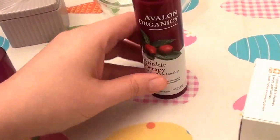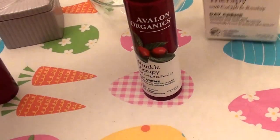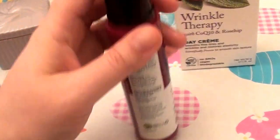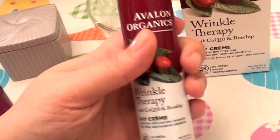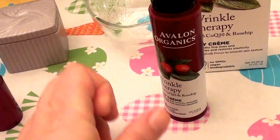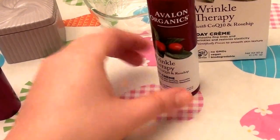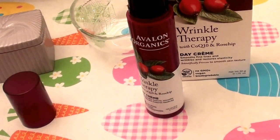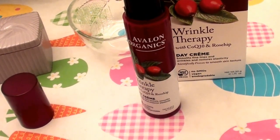And I actually do like the dispenser. I know a lot of airless pumps give me all kinds of crazy trouble. You can literally pump all day and the product doesn't come out. I have not had any trouble with this design on this airless pump, so big thumbs up for that. Yeah, I really like this product. I really, really do. I've been using this for about a month and a half now, and I really do like it.